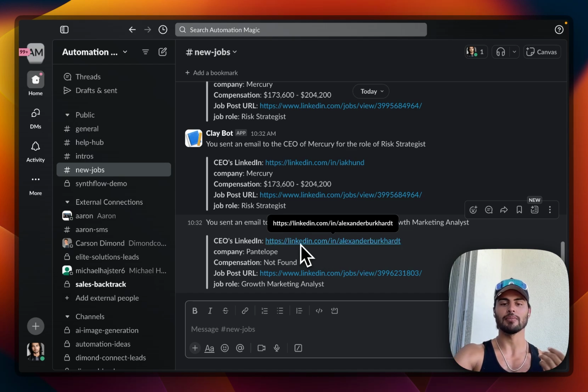And from here, we can actually apply to the job manually. And because these notifications are set for every 24 hours, we'll be one of the first candidates that actually apply to this job. So you're being proactive, you're applying for the jobs in a personalized way. And this is what automation and AI is all about.